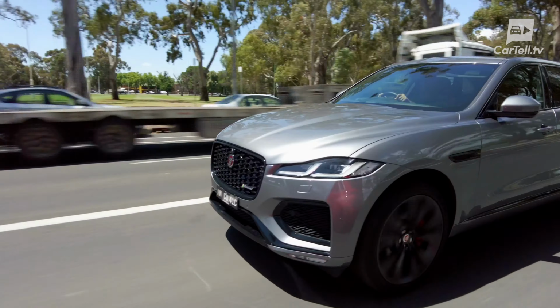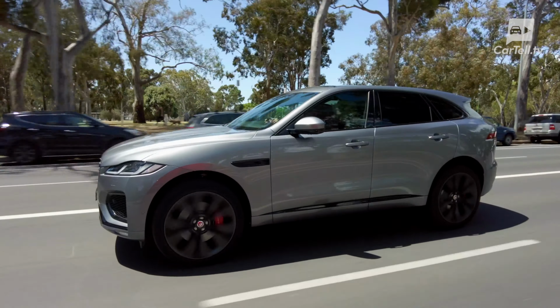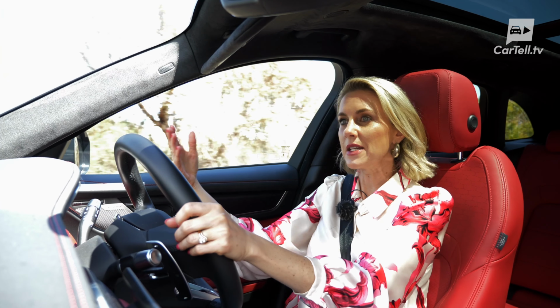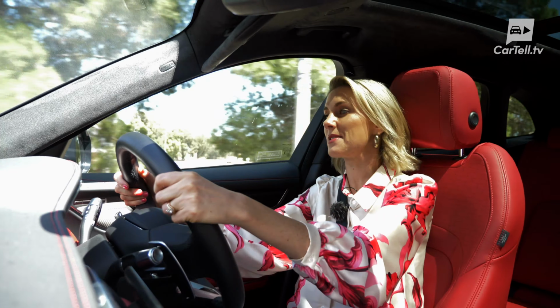In terms of fuel consumption, the traditionally overly optimistic official rating says 8.7 litres per 100 kilometres on average. Okay, so we did have a little bit more fun than the average person would after that initial period, but we did find it hard to keep the consumption anything less than double digits.